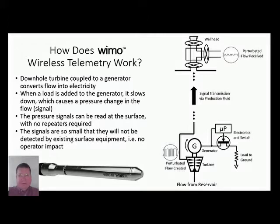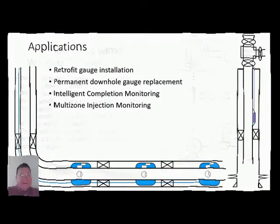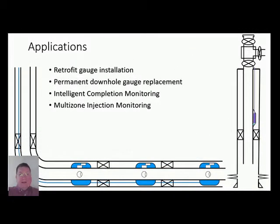So how does the telemetry work on Wimo? It's a pressure pulse telemetry. We start with flow coming from the reservoir, which comes through a turbine, which turns a generator, which powers up electronics. And so we can then pulse width modulate a load to ground, which backwards puts load on a generator, which puts resistance on a turbine, which creates pressure pulses, which propagate up the tubing string. And those pressure pulses can be read at the surface with a high-speed pressure transducer. So it's a very innovative type of pressure pulse telemetry, but it's still based on the same basis as mud pulse telemetry and drilling.